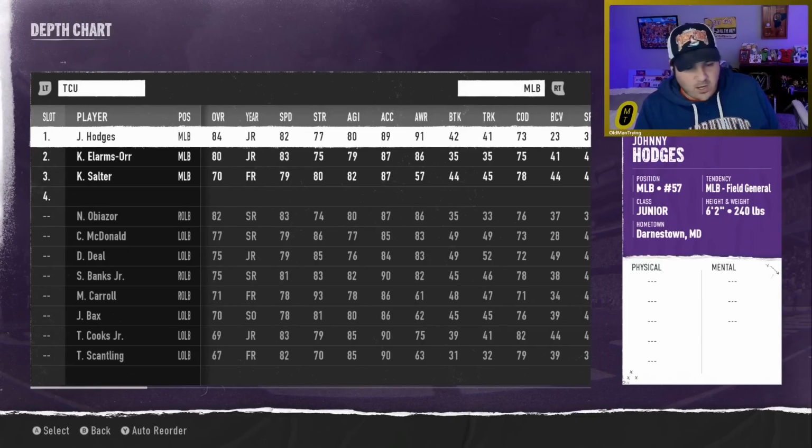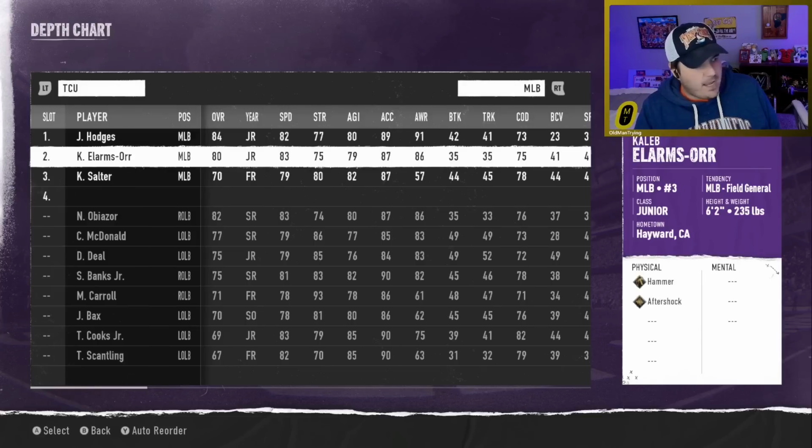Hodges is going to be gone here at the middle linebacker position. Elam Zor, though, is coming back. Hammer, aftershock, threw in 2 sacks with 54 total tackles last year. Again, typically, for me, linebackers are more about being edge rushers, not really users over the middle of the field. But if his speed gets up to 85, 86, it's certainly possible, because it is very nice to have a hammer and an aftershock over the middle of your field. So for me, at least, if he gets a +2 speed, we could still use him.